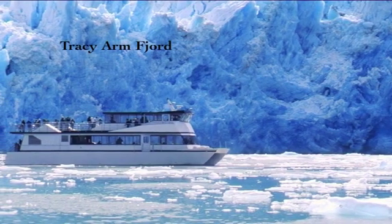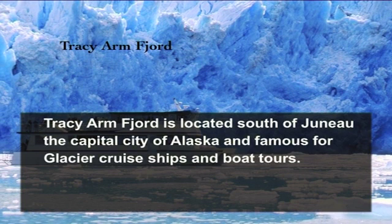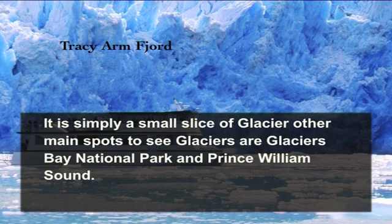Tracy Arm Fjord. Tracy Arm Fjord is located south of Juneau, the capital city of Alaska, and famous for glacier cruise ships and boat tours. It is simply a small slice of glacier. Other main spots to see glaciers are Glacier Bay National Park and Prince William Sound.